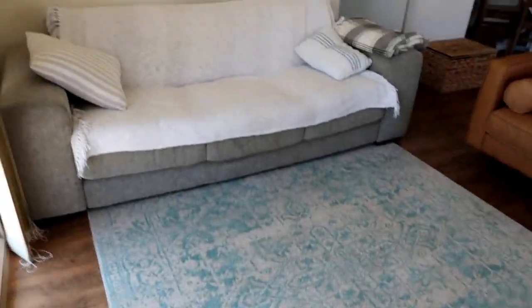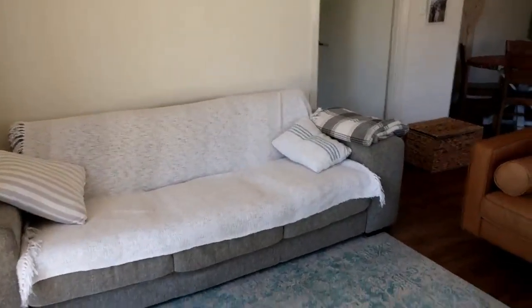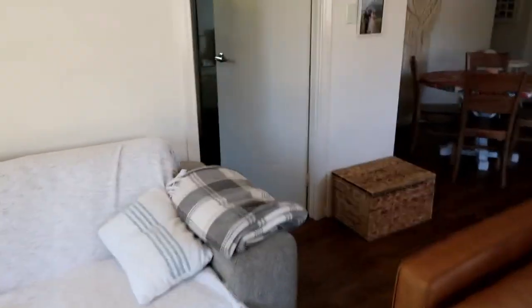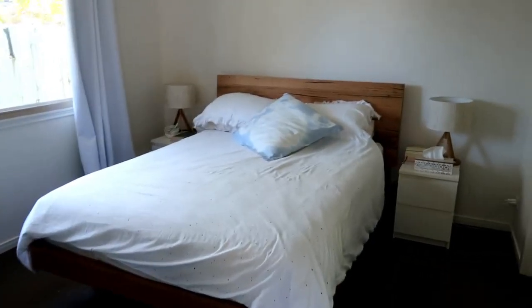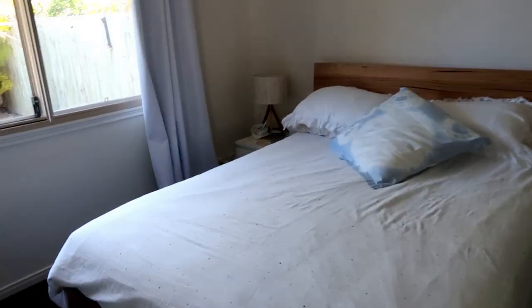And then we just come into our room over here. It just comes off the main area and pretty much looks exactly the same as it did at our last place.